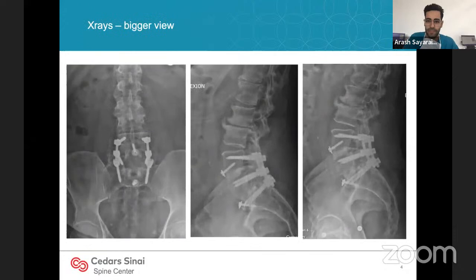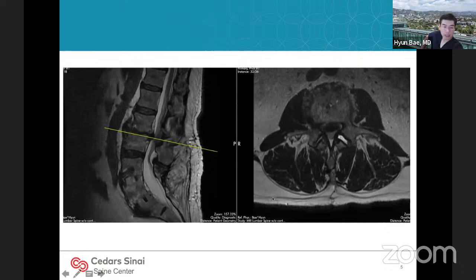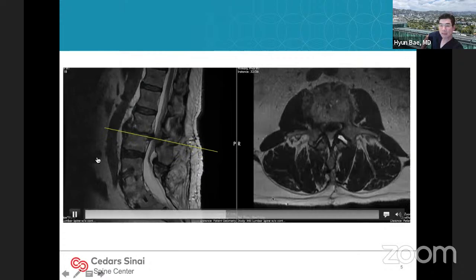I'm not sure. Here's the MRI. You can see on the axial view there's some disc bulge, but important to highlight is that his facets seem to be intact. Yeah, and I would say this patient not only has back pain, but he does have a claudicatory component. So he does have lumbar stenosis as well. So it's both axial back pain and a claudicatory component.